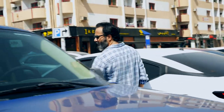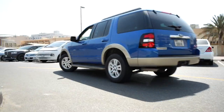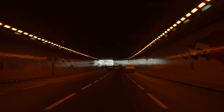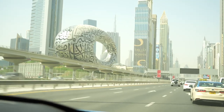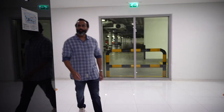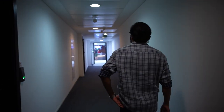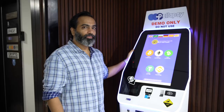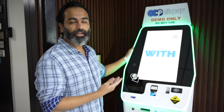There is a company in Dubai called Pallapay that has designed this crypto ATM and crypto POS machine. This ATM can be used for withdrawals and deposits of your cryptocurrencies. As you know, I always get fascinated with any new technology in the crypto world, so I decided to personally go and find out how we can use the crypto ATM. We met Mr. Wahid in Pallapay, who showed us how to use the ATM. So guys, this is the future of cryptocurrencies, because we have cryptocurrency ATM machines now.